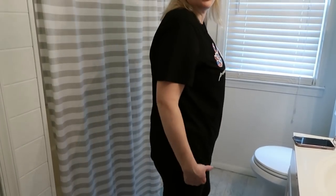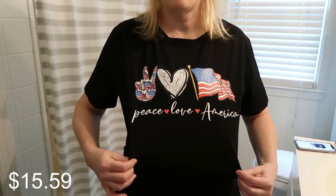Love it, so comfy, easy to wear. I paired it with my black leggings again, so it's long enough to cover in the back. Looks great with my black leggings. I also have black shorts I could put with this, or again, some white shorts would be really cute. And this shirt goes for $15.59 on the website, so check this one out if you like it.